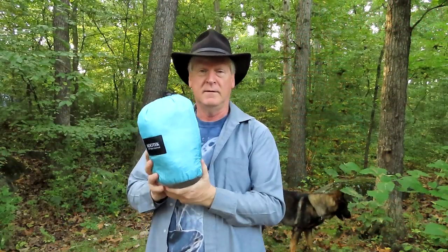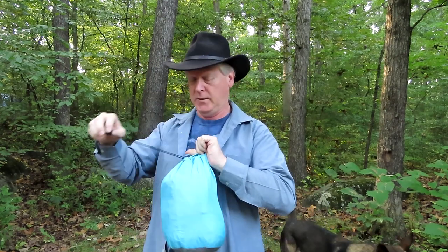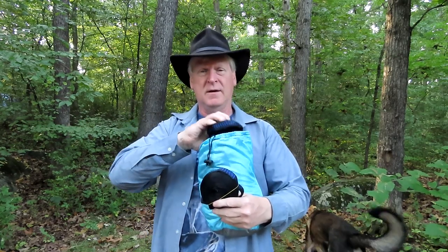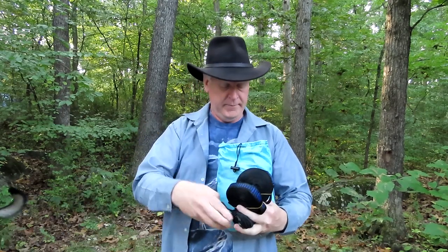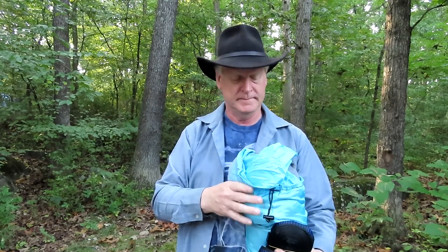So this is the full package, and I guess this is everything. I'm not sure what the price of this is. I'll try to put it on the screen below from the Kootek website. But inside this little bag are the tree straps, two sets of tree straps, some cord, and the actual hammock itself. So we got a tree here, a tree over here. Let's see if we can string it up between these trees.